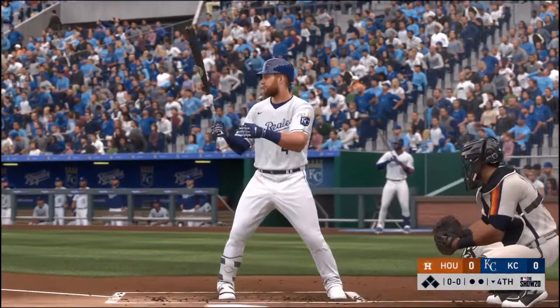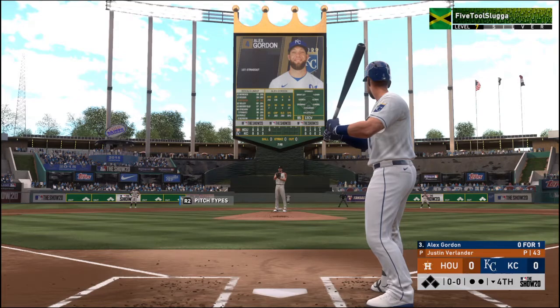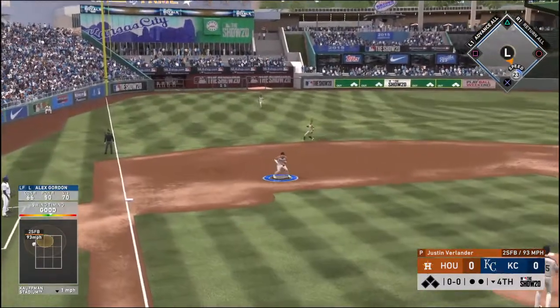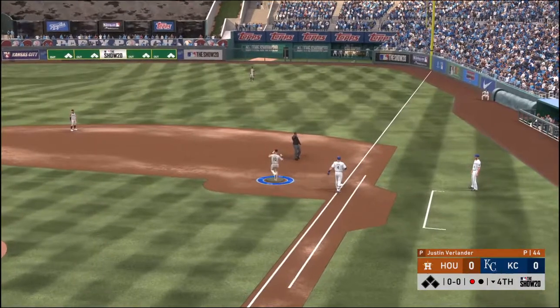Ready to go in the bottom of the fourth. Coming forward, the veteran outfielder, Alex Gordon. First offering on its way. A bouncer to the left side. Bregman fields it cleanly. And the inning begins with a quick out number one.